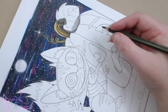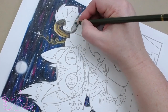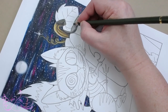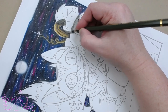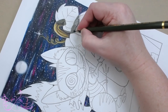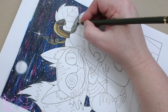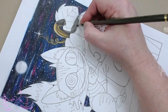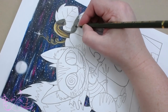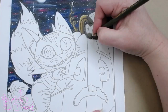Just over the leaf area in this section here. There we go. And we'll come back over it again in a minute. But for now, I'm happy with that.